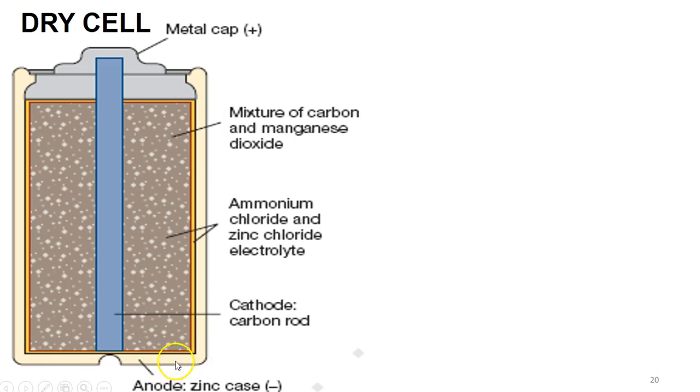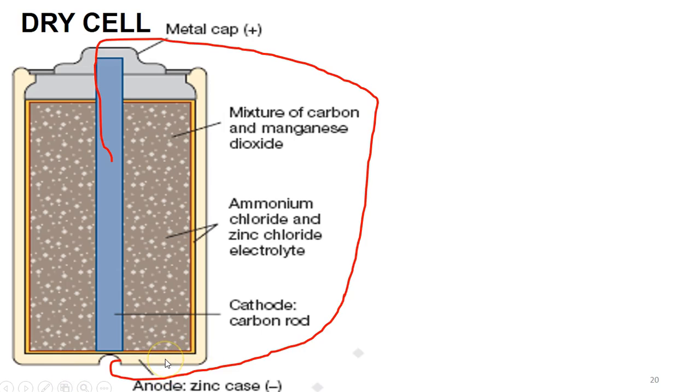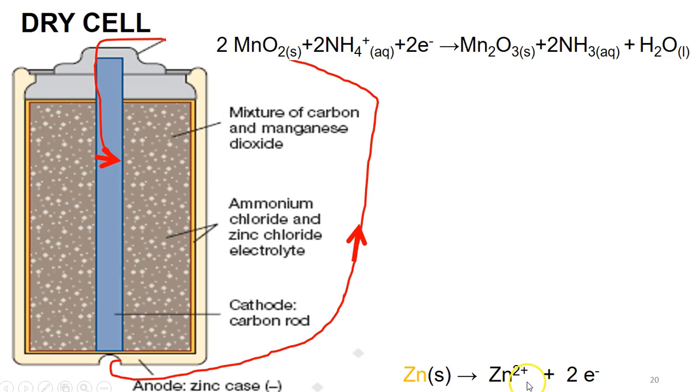So electrons are lost from this zinc and they go around, sorry about the wonky thing, they go down to the cathode, this is the cathode, positive, go down this middle bit and they're given to a paste in here. Alright, so we know that zinc is losing the electrons, undergoing oxidation. So what's gaining the electrons is quite complex. We've got our manganese dioxide here, dimanganese trioxide there.